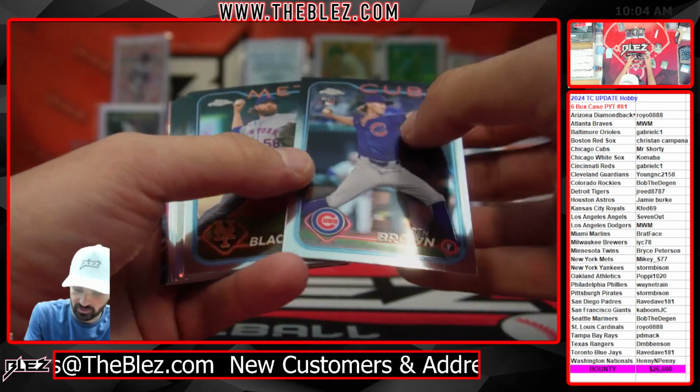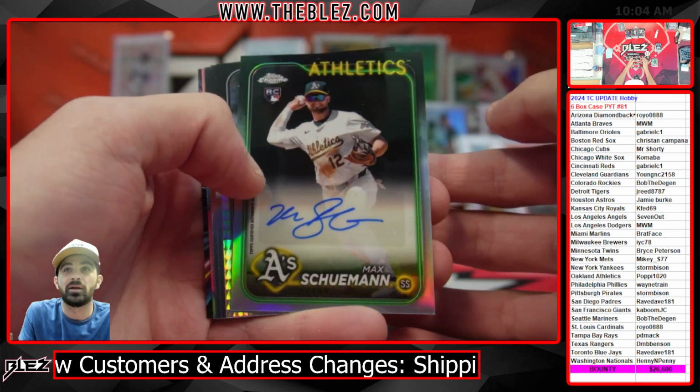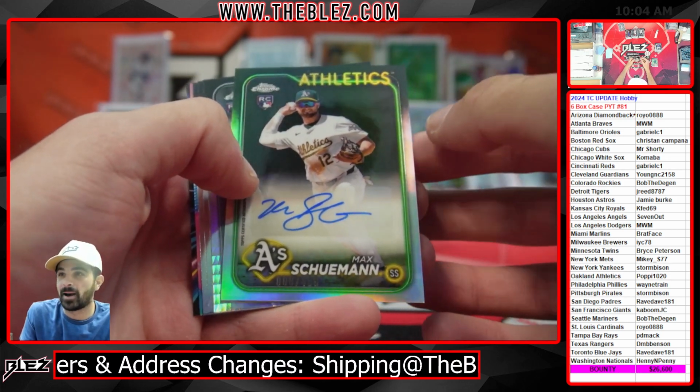Keens base, Shota All-Star, auto of Max Schumann. Kid's a ball player. Oakland cleaning up. Poppy.